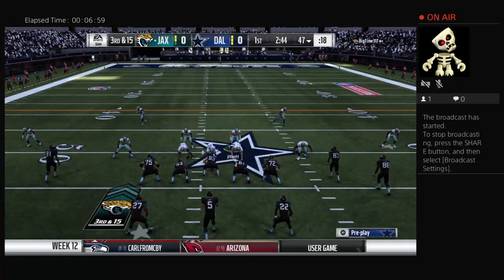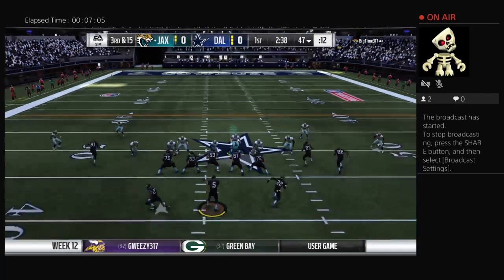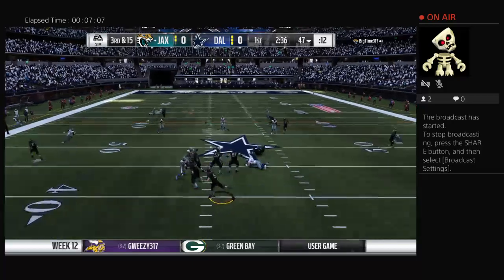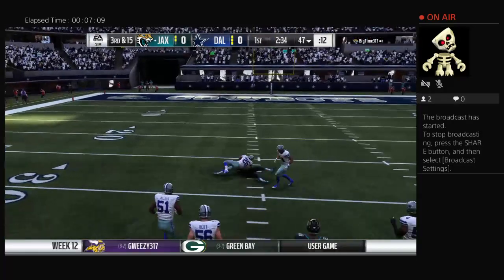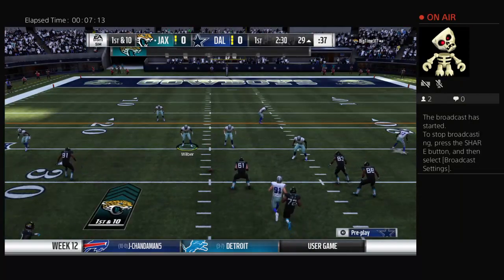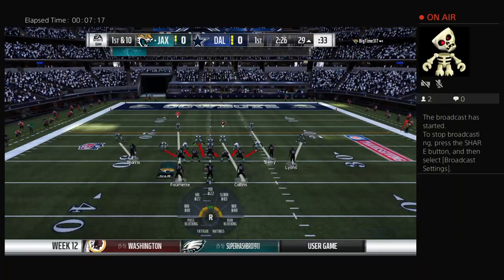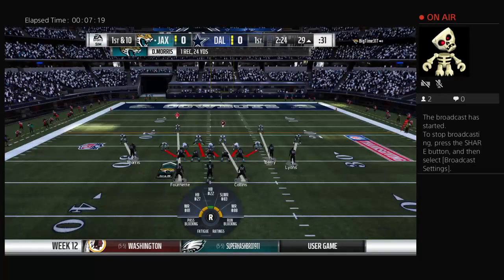All right, here we go. 3-19. Now on 3rd and long, they'll look to throw. Gets this one to Morris. And he'll go down, but not before getting this inside the 30. A pickup of 24 on the 3rd down conversion.